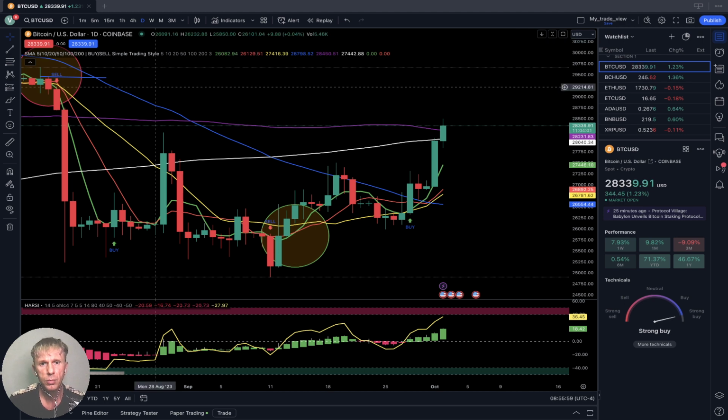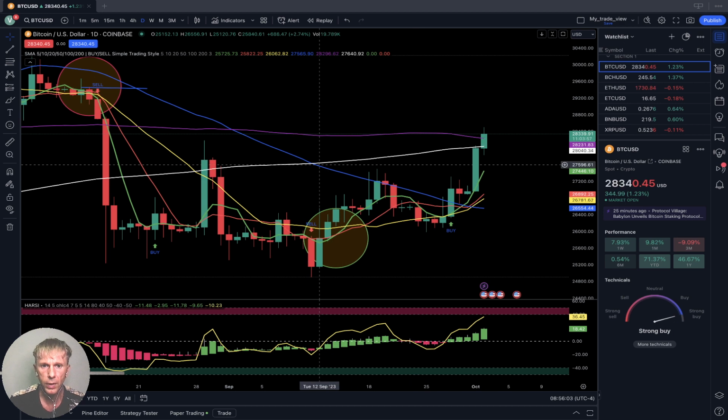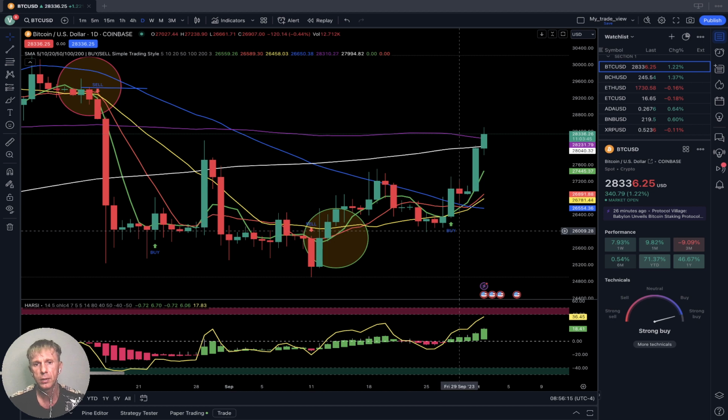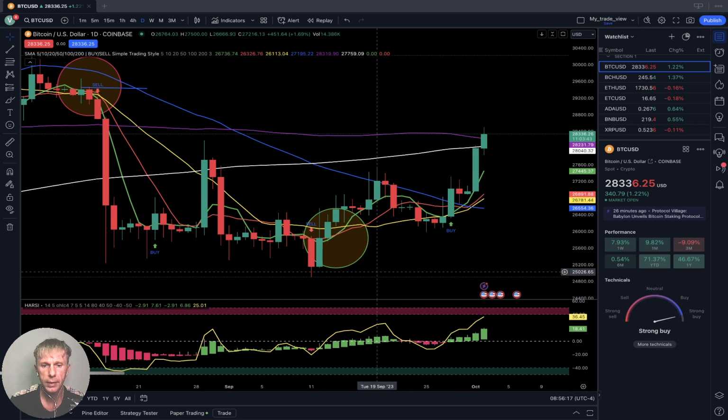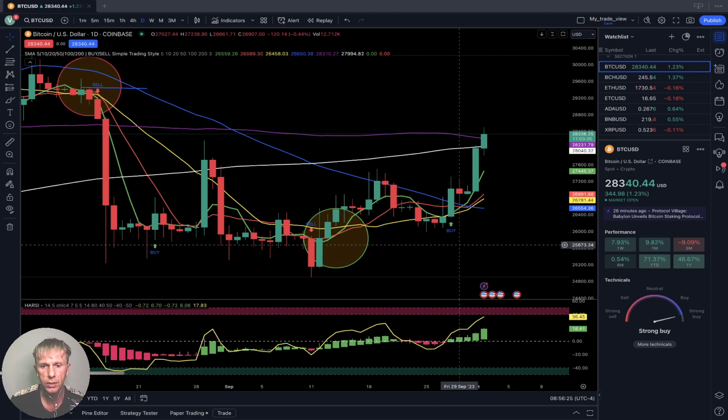Let me briefly mention my setup. I'm using simple moving averages: white line SMA 200, purple line SMA 100, blue line SMA 50, yellow SMA 20, red SMA 10, green SMA 5. Also a buy and sell script indicator, Heikin Ashi bars indicator, and RSI, the yellow line. That's all, just moving averages and Heikin Ashi.